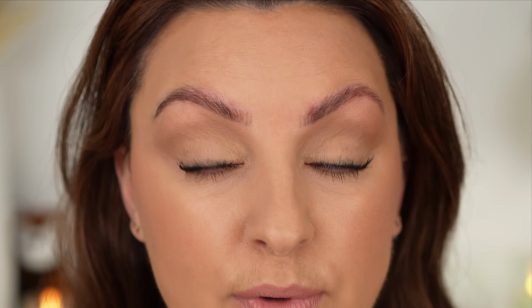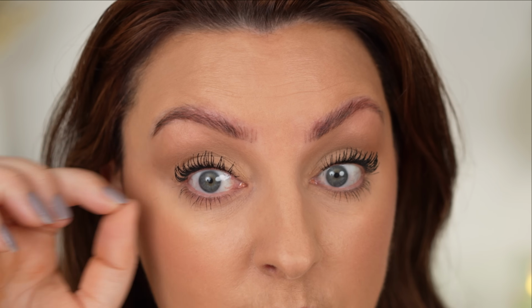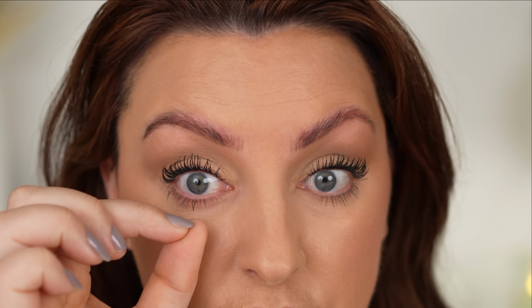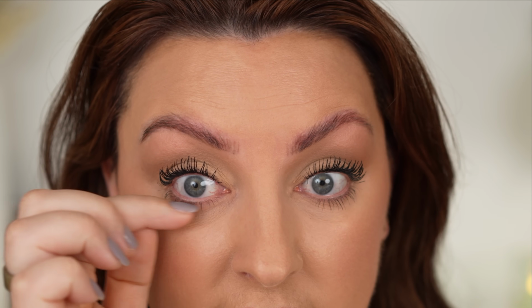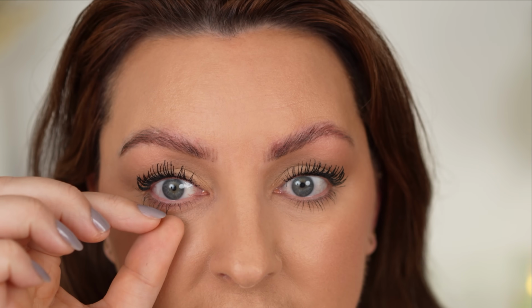Okay, so here we have 3 coats on the top and 1 very light coat on the bottom. As you can see, there's a little bit too much on this lash, and so what I like to do is just literally pull it off with a nail. If there's any kind of lumps or they've gone a bit too long or there's any flakes because you've been using that drier, more bare wand, I just pull them off with a nail or a finger, not the lash by the way, the clump. Don't pull your lash off, that's dramatic.